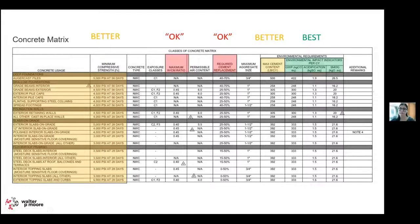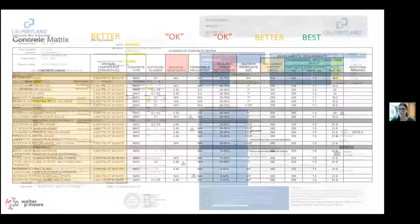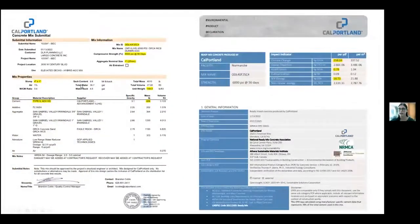Once they think they've found a mix that meets those environmental impact indicators, they will send it to you in a concrete mix submittal. And of course, this will flow through you all as the architects of record and then administratively head to the engineer of record. But I felt like it was probably helpful for you all to see the things that you would then look for on that concrete mix design to see if those impact indicators are in fact being met.